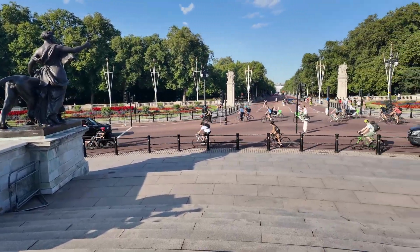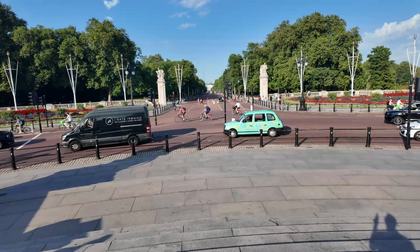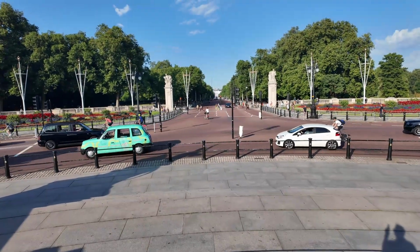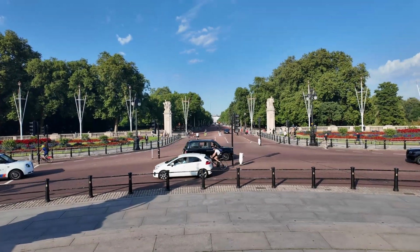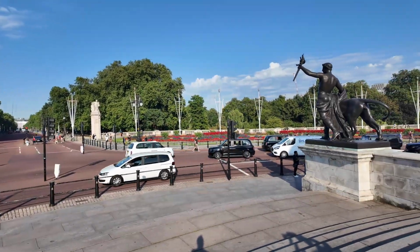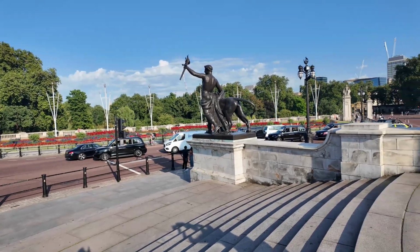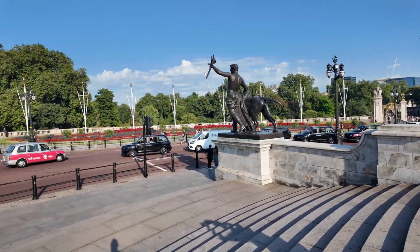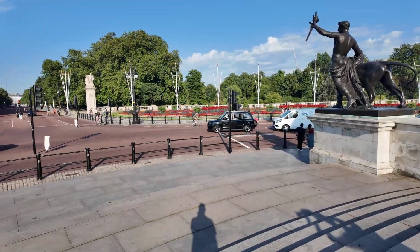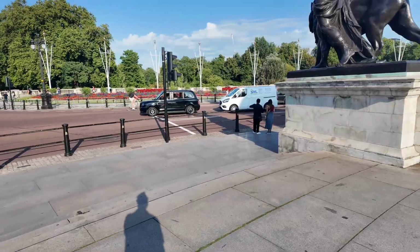And there we have the Mall. That's right, mate. And that takes us down to Trafalgar Square. And this time of year, there's some beautiful planting. Let's go and cross over and have a look from the other side.